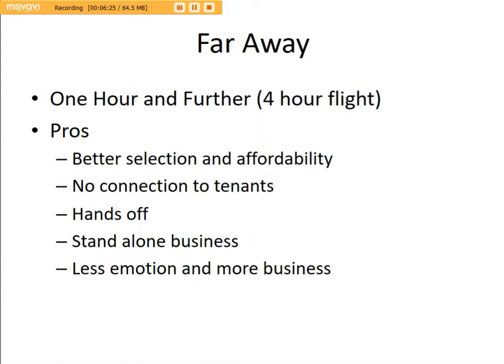Now when you're looking far away, I consider far away to be more than an hour's drive or a 4-hour flight. It could be across the country, it could be in another country, whatever the case. The pros of doing it this way are that you open the door to a much larger selection of properties and affordability, so you can start looking in different markets. There's no connection to the tenants. It's completely hands-off. You treat it like a standalone business, just like you're buying any other business. It's much less emotion and more business focused as well.